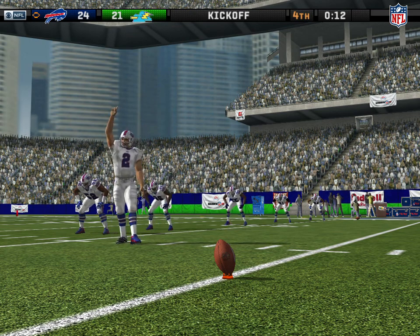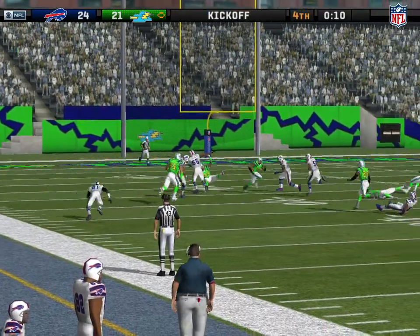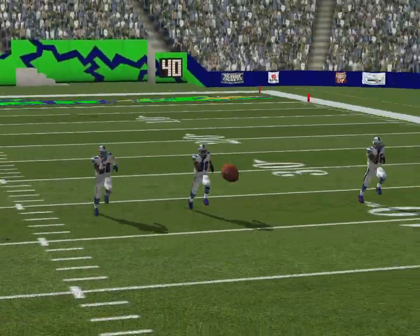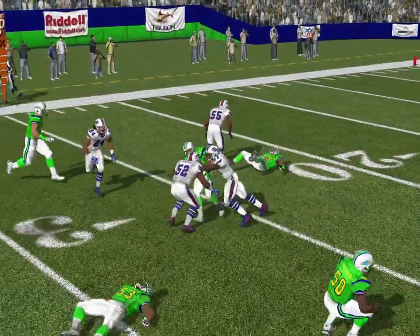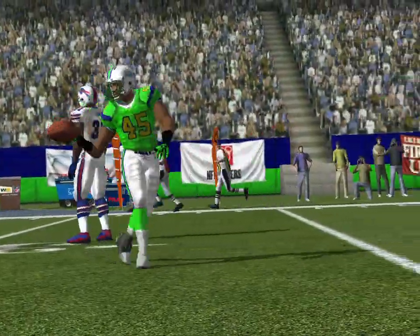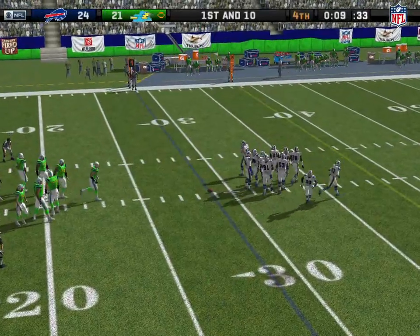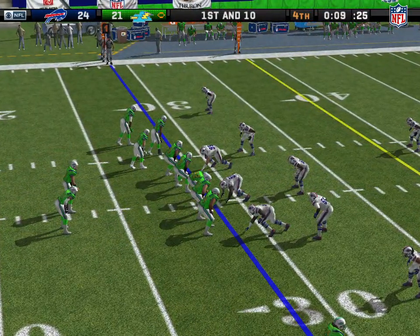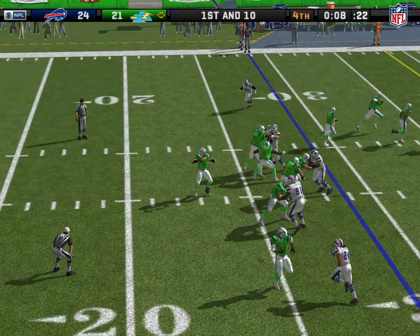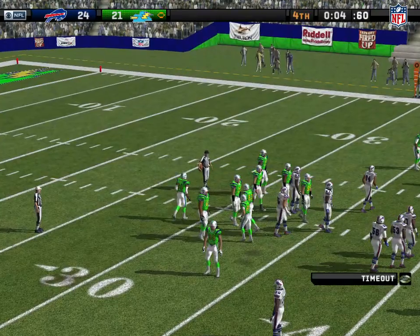Carpenter in to kick this one off. Squib kick from the 8. The Thunder can't afford to waste much time as they take over at the 29. First and 10, ball on the 29-yard line. Nickelback in this time. Hut! The blitz is on, and he hits his target. Ray punishes the ball carrier. At the reset, Peterson stops the clock there.